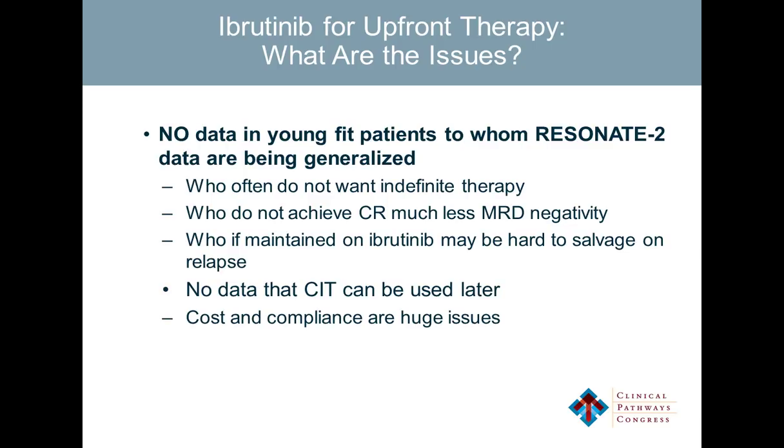We're concerned about ability to salvage on relapse. We don't know we can use chemoimmunotherapy later. There are absolutely no data on that yet. And then there's the question of long-term cost as well as patient compliance, given some of the tolerability over time. Patients have edema, they have easy bruising, arthralgias can be a big problem.